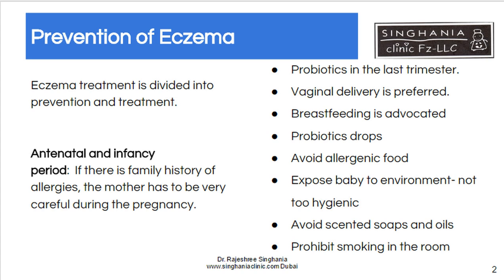Breastfeeding is the best form of feeding a baby and preventing allergies. Not only does breastfeeding help to prevent allergies, but all other formula milks are cow milk, and cow milk is a very allergenic substance and can give rise to allergies in the baby. Give probiotic drops, and avoid allergenic foods like cow milk, egg, fish, peanuts. These are very common causes of eczema and should be avoided.